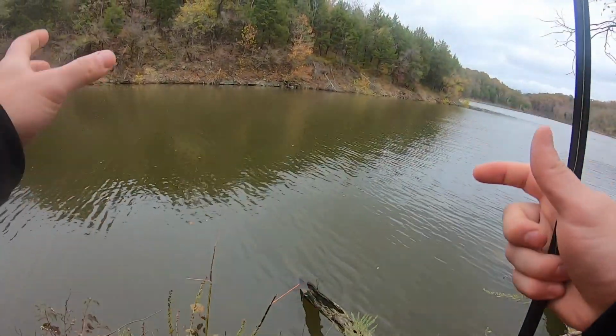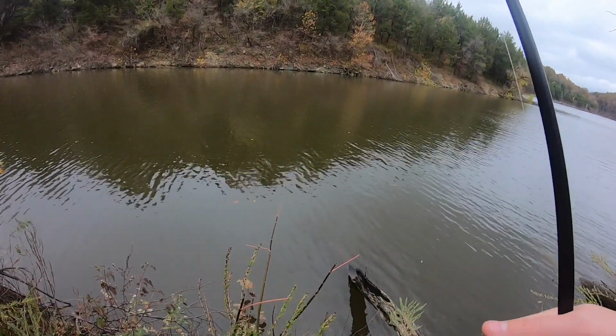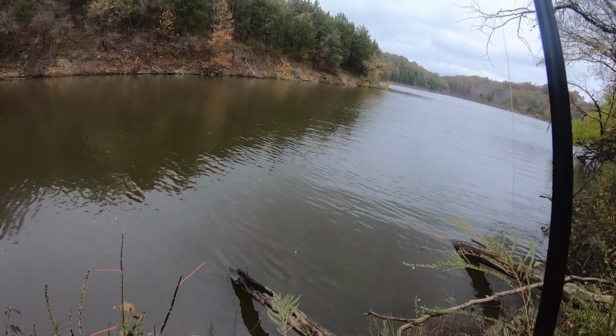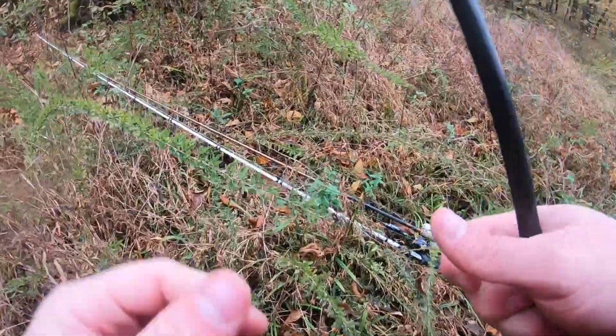Broke my jig off. Daggone it. That's why I really don't like blind casting jigs. It's really not a casting type jig, but I'm trying to search this area out here and maybe try to find some structure or cover that isn't so obvious from the surface, since I don't have like a depth finder or something. But we'll replace that.